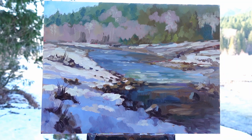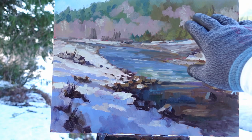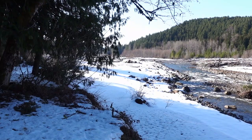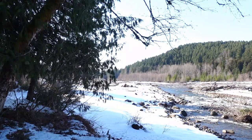I may lighten this background just a little bit. It's hard to tell. The shade's getting a little deeper and the backlight's getting stronger. That direction is pretty much west, maybe a little northwest. As the sun is traveling that direction to the west, the backlight is getting stronger, so it's getting a little harder to judge colors.